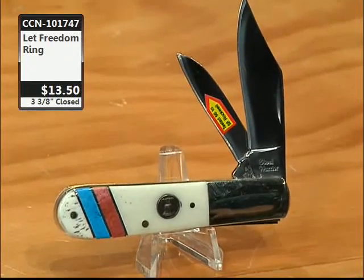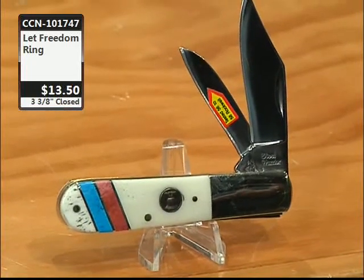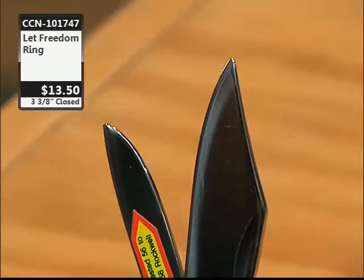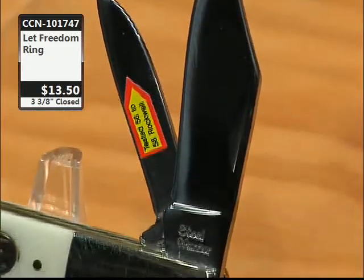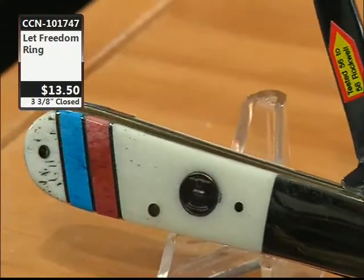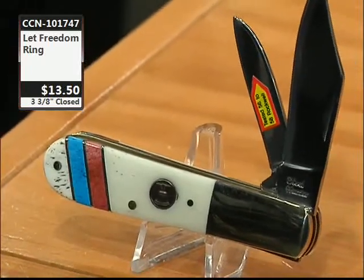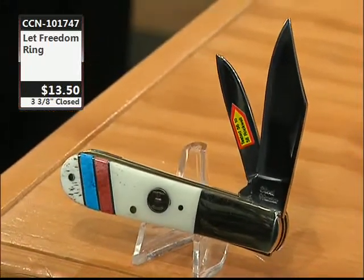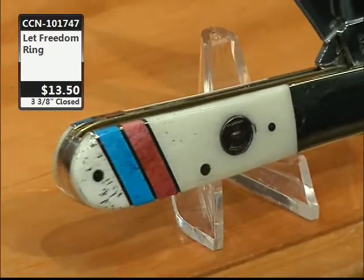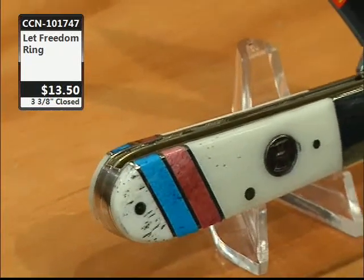Let freedom ring. This is our Liberty series. This is a new one. And it's the Barlow. We've had it in a 4-piece set, but now we have ways for you to buy them one at a time. $13.50 for this cute little Barlow. They did a white smooth bone and then red and blue smooth stripes on the end. Yeah, and that's all section smooth bone. The natural bone, that's going to be your predominant color, the white natural bone. Then they've got those section strips, blue and red, the patriotic colors.